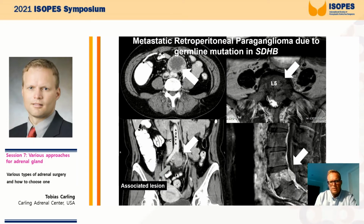Another example of a patient where open surgery is required is a patient with metastatic retroperitoneal paraganglioma due to a germline mutation in SDHB. This patient initially presented with constipation, and ultimately ended up getting a CT scan that showed this large mass in the retroperitoneum anterior to the aortic bifurcation. A general surgeon at the outside hospital had taken the patient to the operating room for a laparoscopic biopsy, which is obviously a bad idea because this could easily have been diagnosed with other means. Unfortunately, the patient had an excisional biopsy that led to profuse bleeding, but fortunately survived this episode.